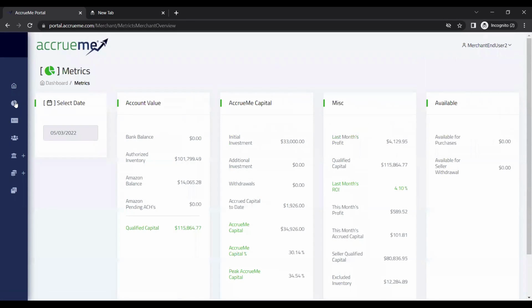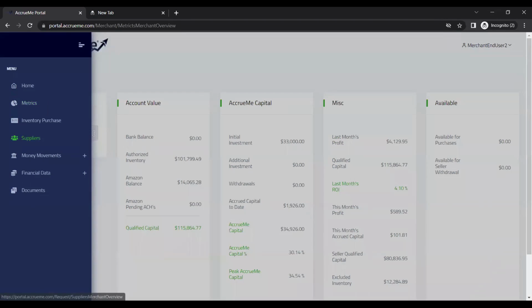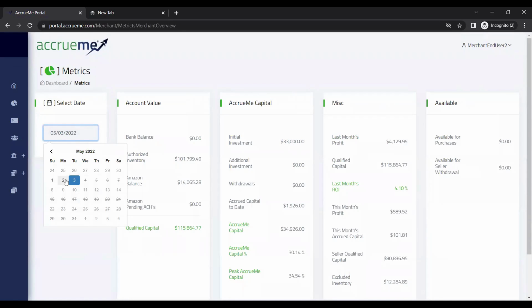Now what we're going to do is go to the metric screen. So every merchant we invest in has a metric screen for every single day that we are invested in them. If we look at the metric screen, you can see here today I'm filming this on May 3rd. And on May 3rd, this is what their metric screen looks like. So let's go over these two columns first, and then I'll explain how AccrueMe makes money.